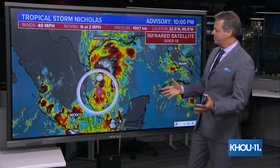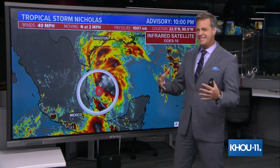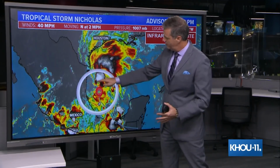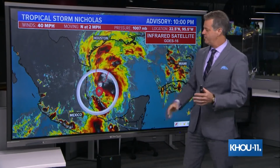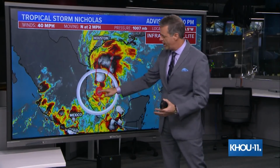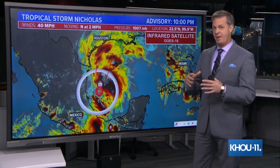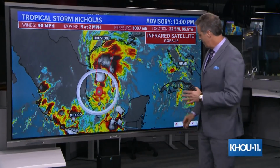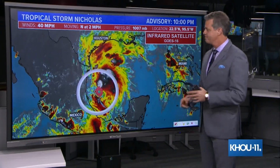And I say struggling because look at what's happening. You've got the center of the storm here, but all the deep convection, the deep thunderstorm activity is displaced way off to the north. It's not over the center. For this to strengthen, you've got to get that deep up and down motion, that convection of the atmosphere right over the developing center, and that's not happening right now. So this remains a broad, weak tropical storm with maximum winds just in the northeast side of the center under that thunderstorm cluster of 40 miles an hour.